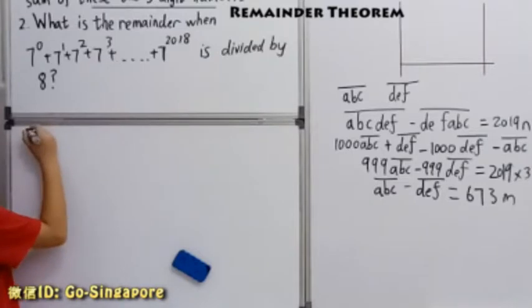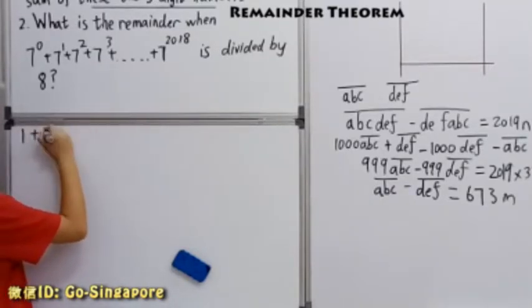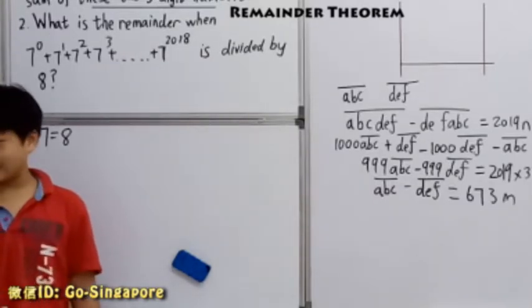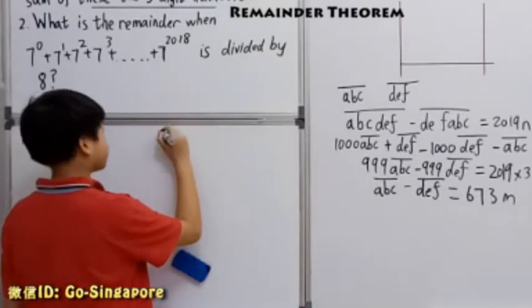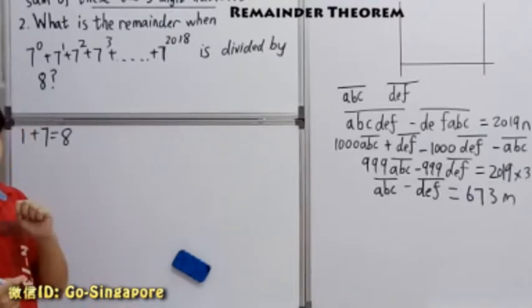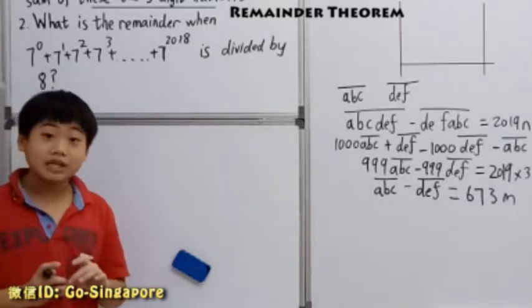So 7 to the power of 0 is 1, 7 to the power of 1 is 7. Wait, isn't this just an 8? That means every two of them is already a multiple of 8. So we just need to count, starting from 0 and ending at 2018. That actually means we have 2019 numbers.